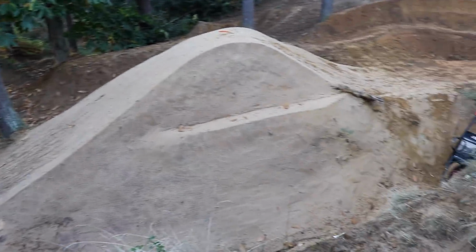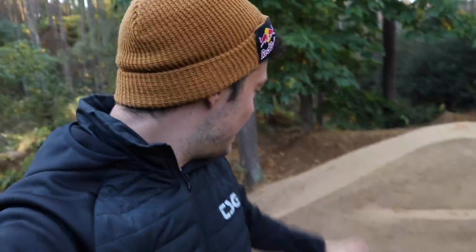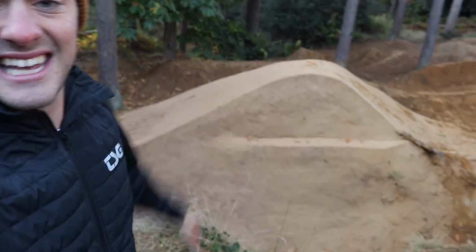It's a monster. Two things have shocked me since getting back late last night. Firstly, England is freezing now. What the hell has happened? What's all that breath I can see? Not impressed. The second thing that shocked me, walking into the trails this morning, is how much dirt is in that big berm. That lily pad is like a double-decker bus of sand.